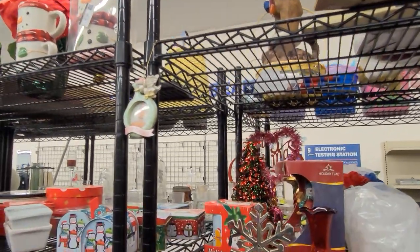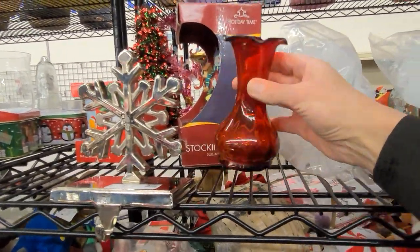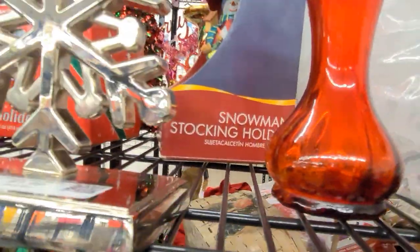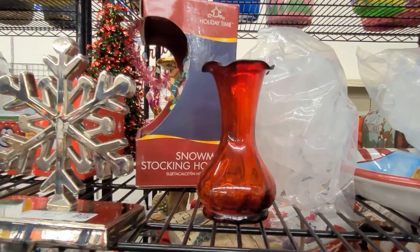One more look in the Christmas. Oh, this looks like a vintage red vase. I wonder if it glows. I'm seeing around the bottom there, it looks a little bit like amberina, fading to an orangey yellow.